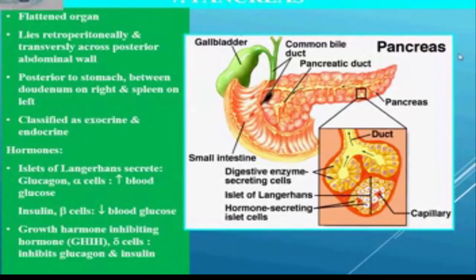Okay, see, this is the pancreas and this is the zoom view of the pancreas. This is the duct. These are the digestive enzyme secreting cells, and these are the islets of Langerhans. These are the blood capillaries, and what is this? This is the hormone secreting islet cells.